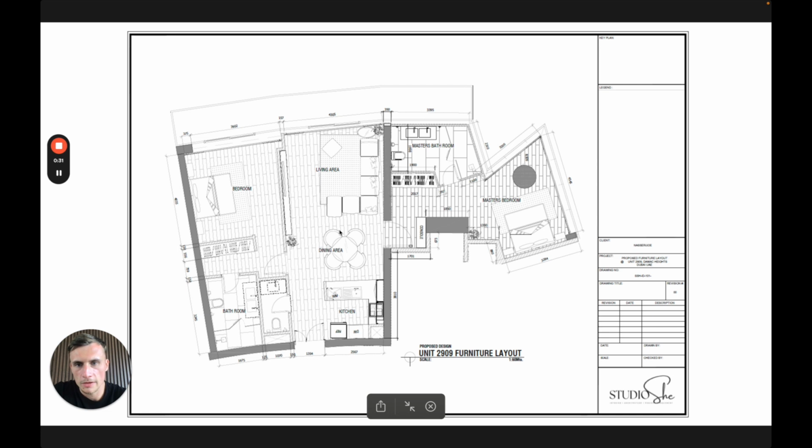Now, as we enter, we've got the dining space, the living area, bedroom number one with a little space for a wardrobe, and then the bathroom, and then we've got the master bathroom right here, and then the master bedroom. So as you can see, 3 bathrooms, 2 beds.